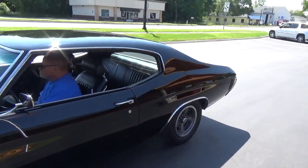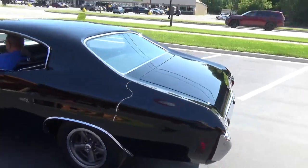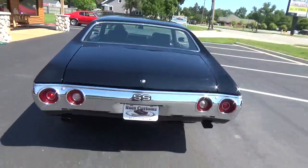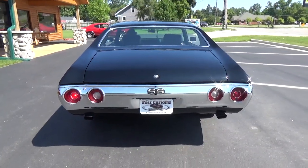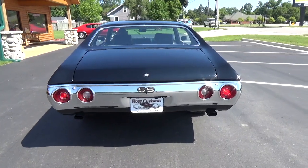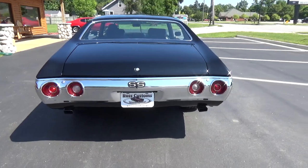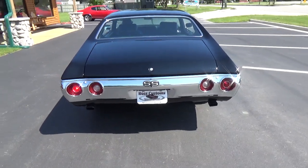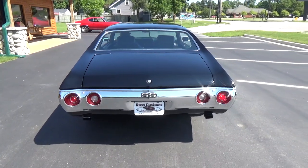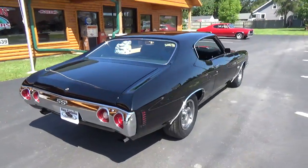Tell you, it's a real good sound. Tell you, this car drives and rides excellent down the road. It's a good looking car.